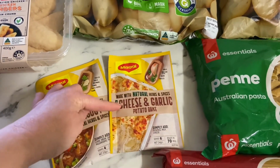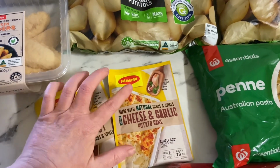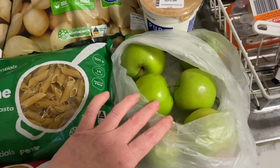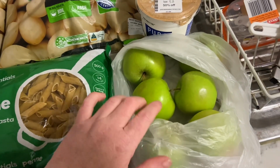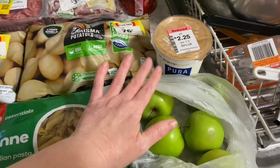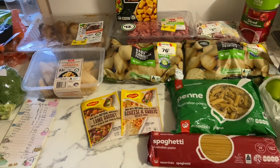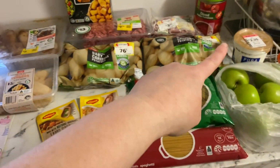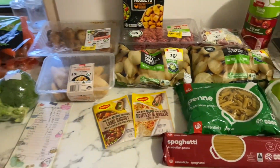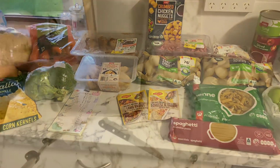This one I'll divide into 2 for a pasta bake and maybe a cauliflower veggie bake. We'll just see how we're traveling. And then we have a kilo of Granny Smith apples here, and we have some cream. So again, we'll have some left over, but I've just purchased it as is. That was the only markdown cream I could get this week. So I thought, and the size that it is, it's cheaper than the small 300 ml. So here is everything, and now let's get into some food prep.